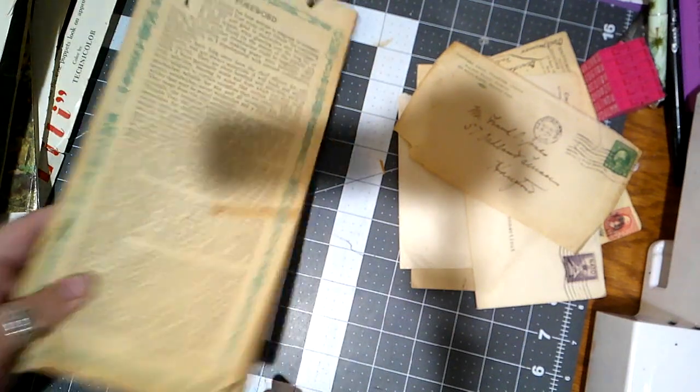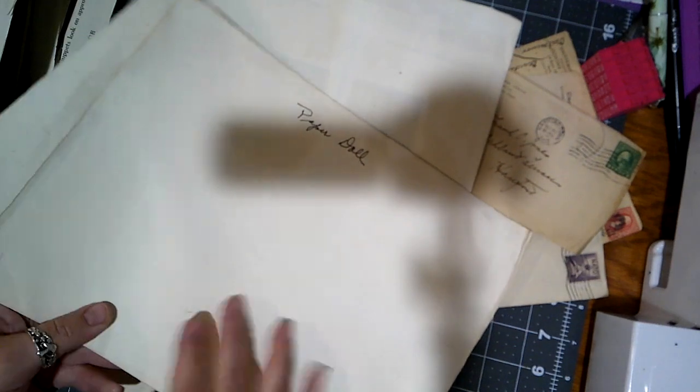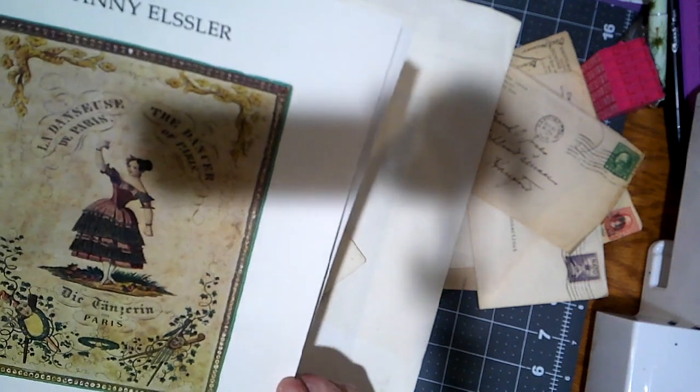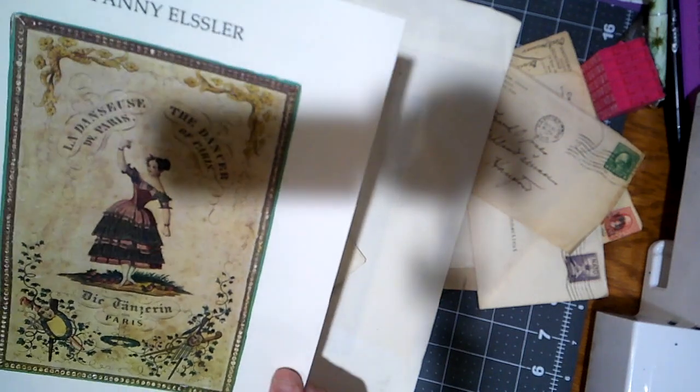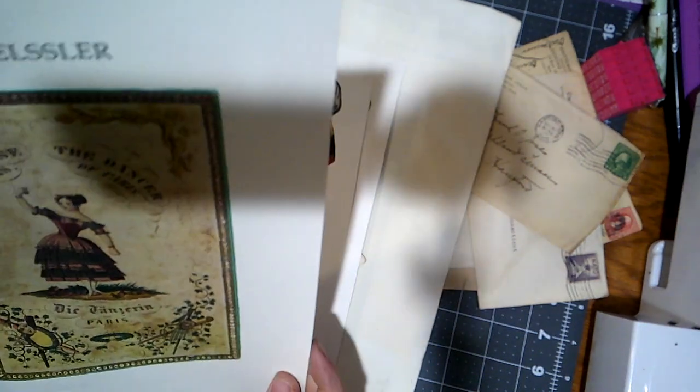I can't take it. Okay, so next up we have this envelope. This is paper doll here. What shall we find inside? Not a paper doll. We have this kind of print. It says Fanny Elsler. Reprinted in 1981. But when was it painted originally?